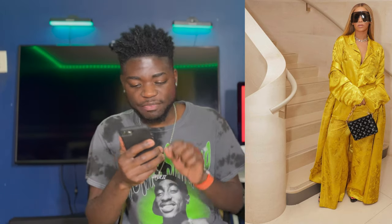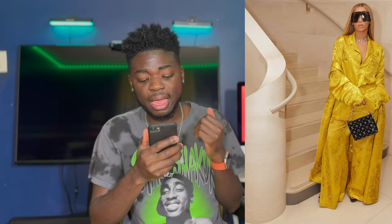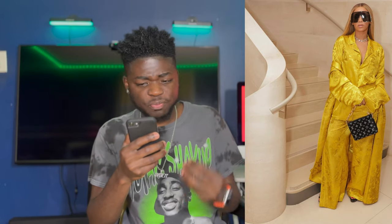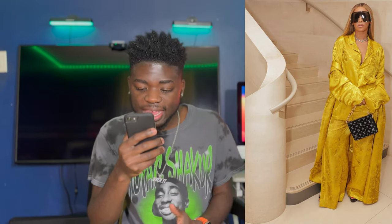Oh my goodness. This yellow outfit. Man, when this lit up my timeline, all I seen was Beyonce looking like a yellow sunflower, a beautiful gold yellow sunflower full of money. Y'all, look at the shades. It's like everything she wear is just so different and so unique.